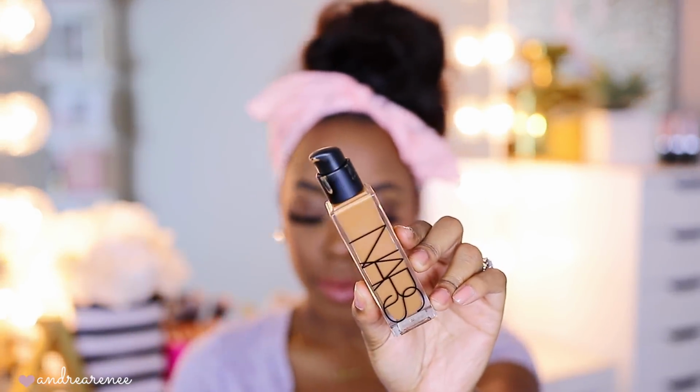So I actually did a video where I tested this on one side of my face and compared it to the Bobbi Brown foundation on the other side. In that video, I was just trying to see which foundation looked the best all day on my skin. So if you guys haven't seen that video, I'm going to have it down below for you so you can check it out after you get done watching this video.